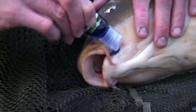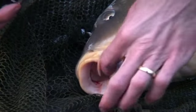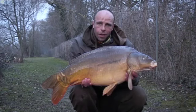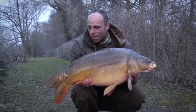So all you do, give it a little bit of a squeeze, massage it in a little bit, and that will just help infection and help it heal that much quicker. Well, there we go, 27-14 of massively hard fighting Lac de Premier mirror.